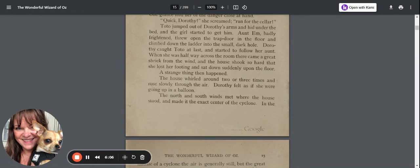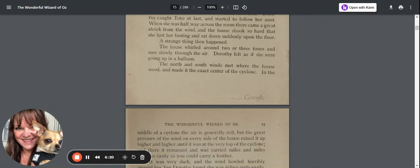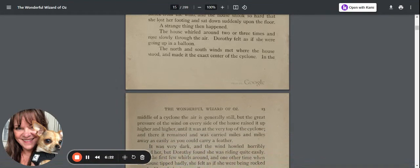When she was halfway across the room, there came a great shriek from the wind, and the house shook so hard that she lost her footing and sat down suddenly upon the floor. A strange thing then happened. The house whirled around two or three times and rose slowly through the air. Dorothy felt as if she were going up in a balloon.